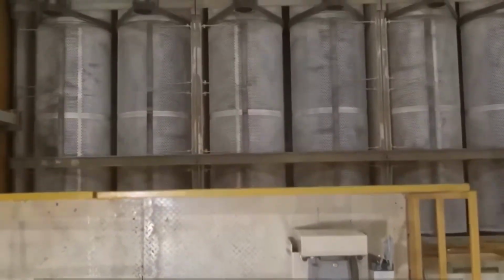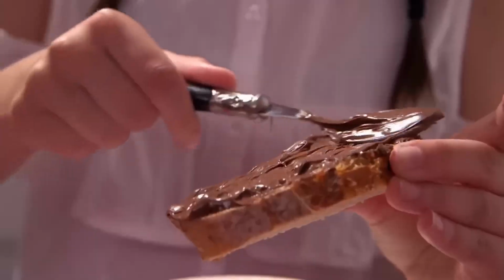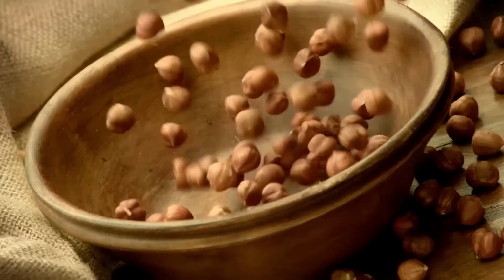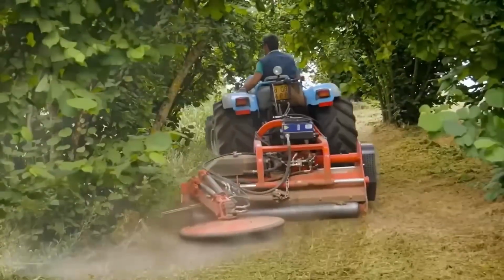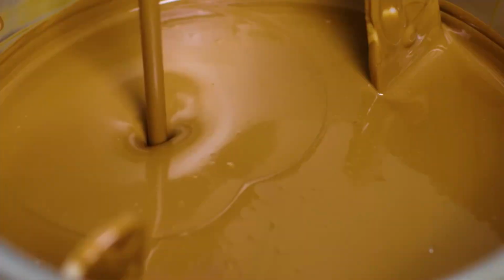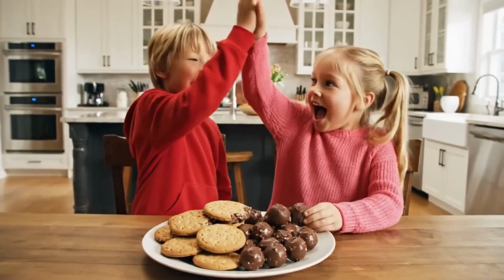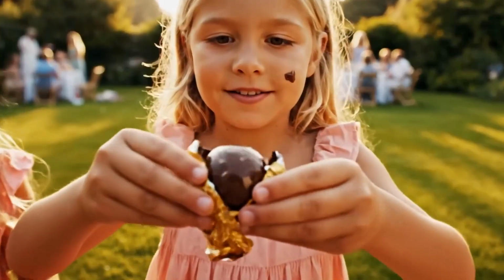Here's something that will change how you see that jar forever. Nutella wasn't supposed to exist. In 1940s Italy, chocolate was so scarce during World War II that a baker named Pietro Ferrero faced a choice: close his shop or get creative. He mixed what little cocoa he had with local hazelnuts, creating a paste he could stretch into portions. That desperate wartime hack? It accidentally solved a problem no one knew existed. The combination created a flavor profile that hits 3 different pleasure centers in your brain simultaneously, something pure chocolate or pure nuts could never achieve alone.